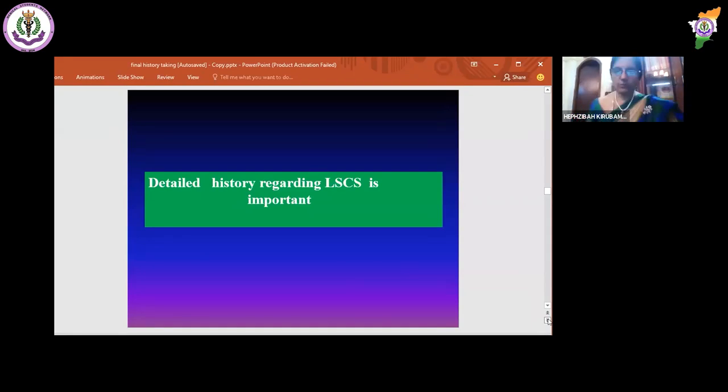And post that, whether any rupture of membranes was instituted or not. Then going on to the LSCS, what incision was given, and whether the patient developed any complications post LSCS, maybe a sepsis, a scar infection or a wound dehiscence, and the post-operative period, about the birth of the child, whether the child was born alive or not, how the child fared, and whether the child is alive or not.